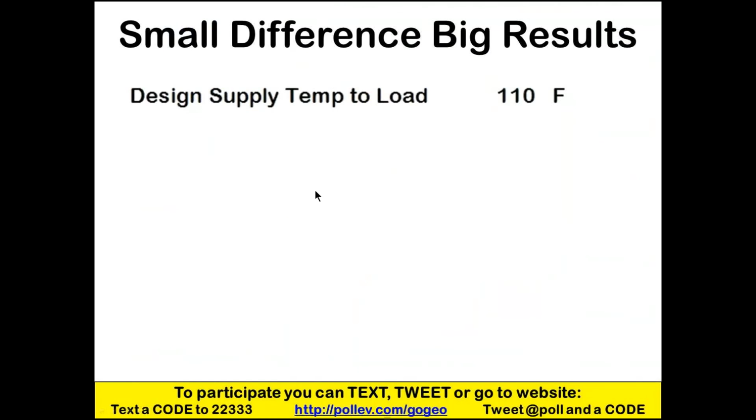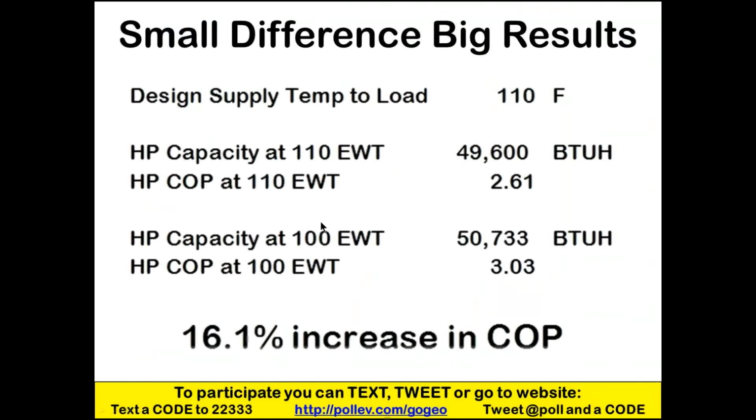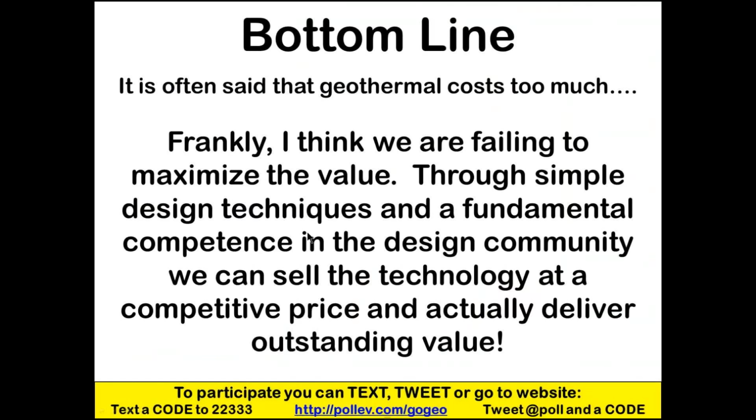So small differences can make big results. And I've sort of illustrated this before with the difference in performance of a heat pump going from 110 to 100, a 16% improvement in COP. The bottom line of all three acts here is it is often said that geothermal costs too much. And frankly, I think we as an industry are failing to maximize the value through simple design techniques and fundamental competence in the design community. We can sell the technology at a competitive price and actually deliver outstanding value.